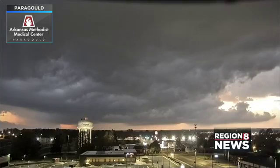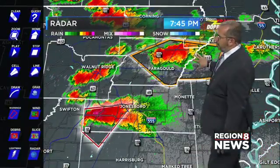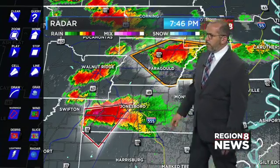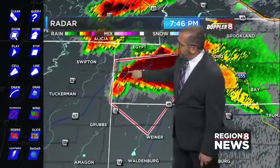If we go back to radar, you can see it's not raining right now in Paragould, but if you notice, very heavy rain just to the north there. And I guess that heavy rain is what we were seeing over in Walnut Ridge. I tell you what, that hook right there, that's what we're worried about.